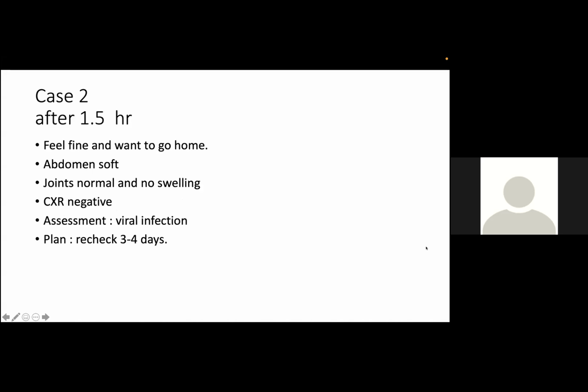After 1.5 hours, she feels fine and wants to go home. Abdomen was soft, joints normal, X-ray negative. The assessment was, what is this? Viral infection. Let me make a point here. Be careful when you diagnose a patient with viral infection. That means you have already discovered the viral infection and there is a source for the fever that makes you say viral infection. So be careful about this diagnosis.